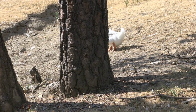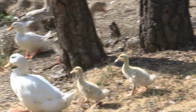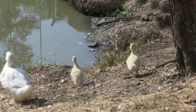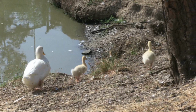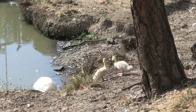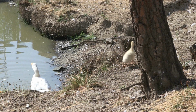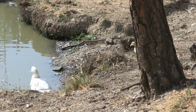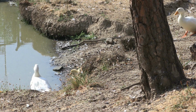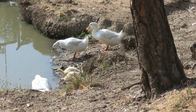And there's Puddles right there. And joining Puddles, it's Pip and Squeak. Puddles has matured, not quite got his full quack. He's more of a squeak quack. Of course, Pip and Squeak over there, they just squeak. And there's Mama, and there's Papa.